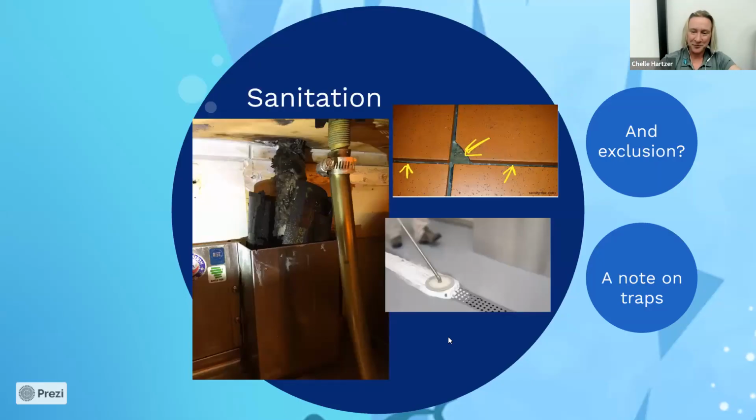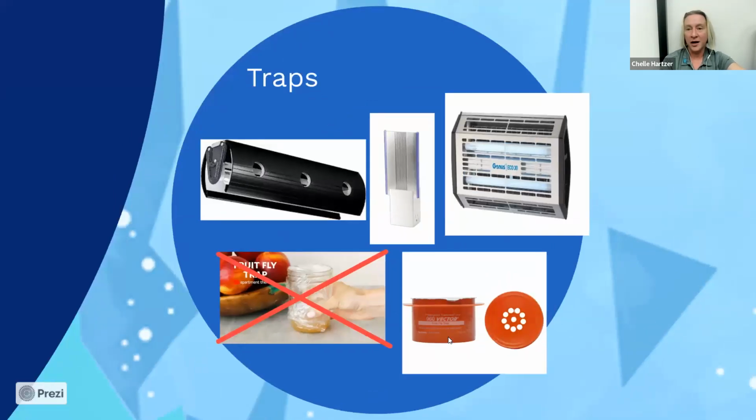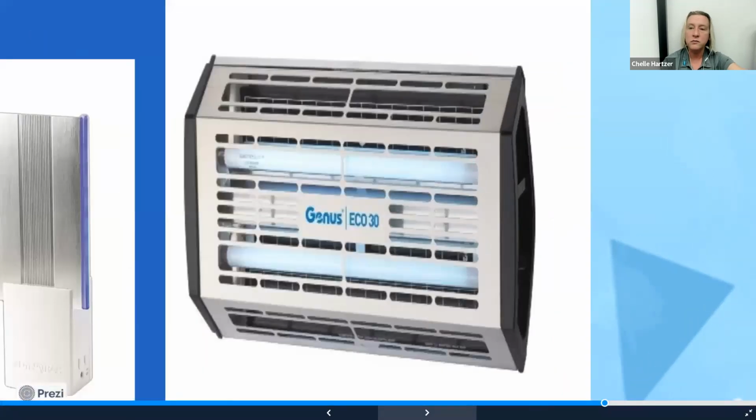So let's talk about traps. There are a lot of good insect light traps that are out there. Any products that I have up here, it's just because these are the pictures that I stole from the internet. I'm not saying that these are the best ones that you should use, but you do need to use the one that is right for the situation.